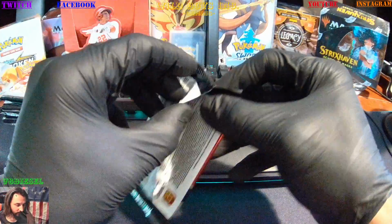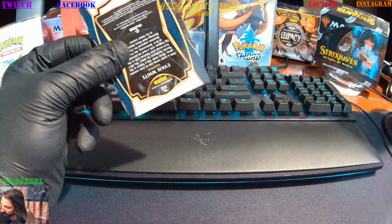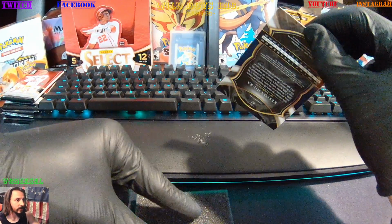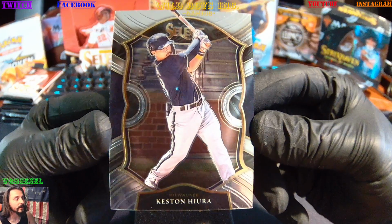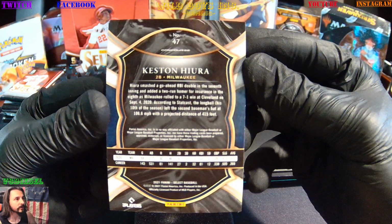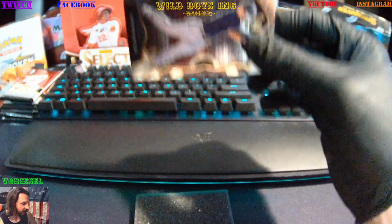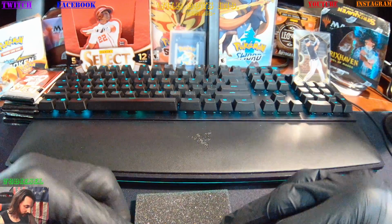Let's start here. Let's see what we get. This one's a thin pack. I'll be surprised if there's something like an auto in here. Here we go. First up, we got Keston Hiura, Milwaukee. Turn it over so you can see what it is. Concourse. If you want to check it out, pause it real quick and then read. You know, enlarge it, read, whatever.